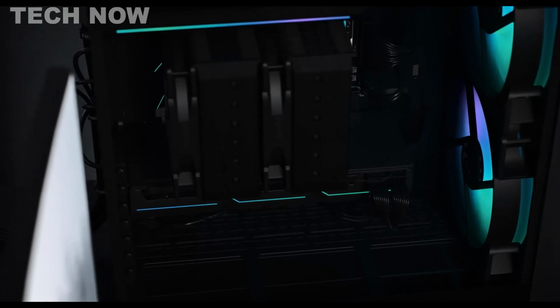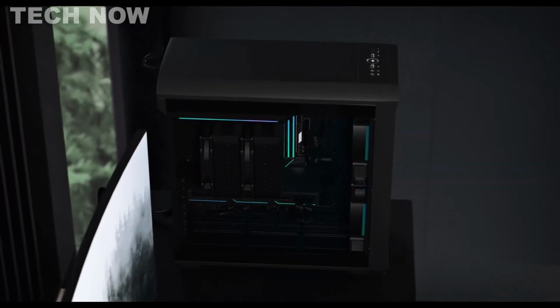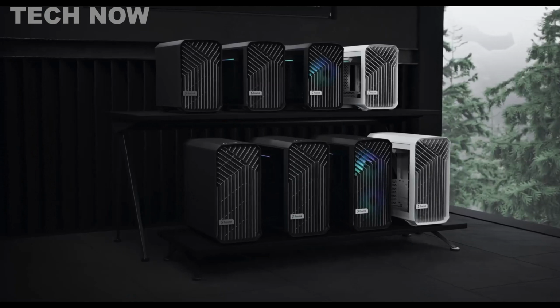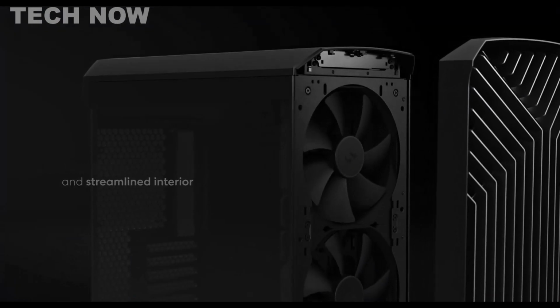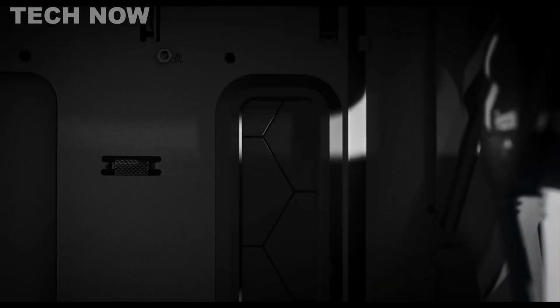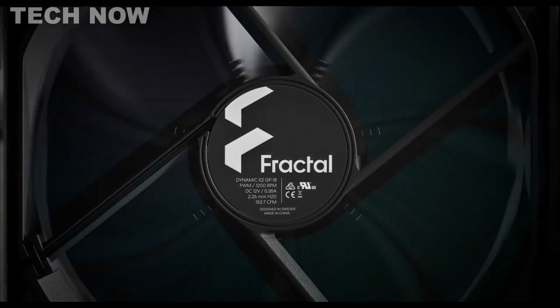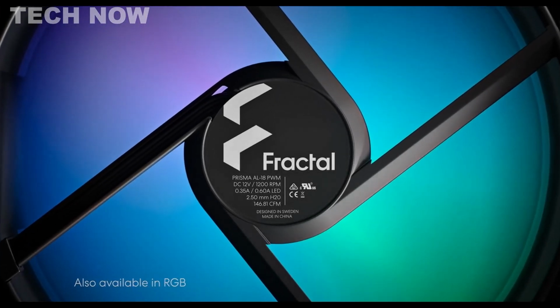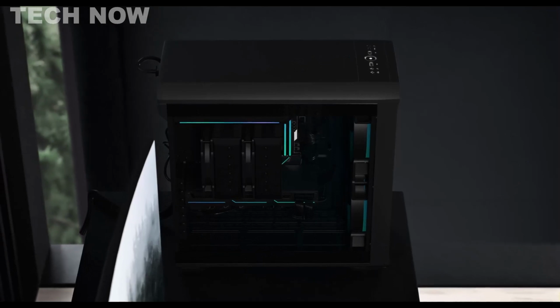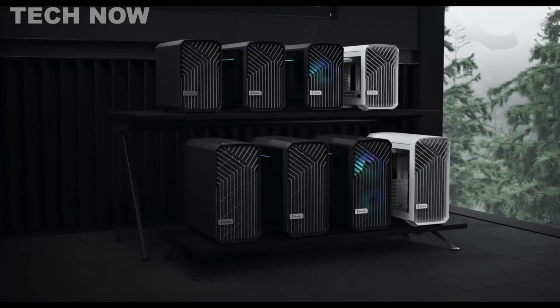substantially tinted glass panels. In terms of accessories, the Torrent Nano comes with an accessory box containing screws and other essentials, a user manual, extra front fan brackets, and a GPU support bracket. With its efficient cooling design, versatile internal layout, and customization options, the Fractal Design Torrent Nano proves to be a top choice for Mini-ITX enthusiasts seeking a compact yet powerful case for their high-performance builds.